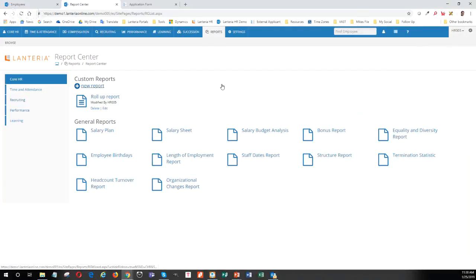I've been told that requesting a SQL report sometimes can take several days to a week to develop. These reports you can build in about 10 minutes.